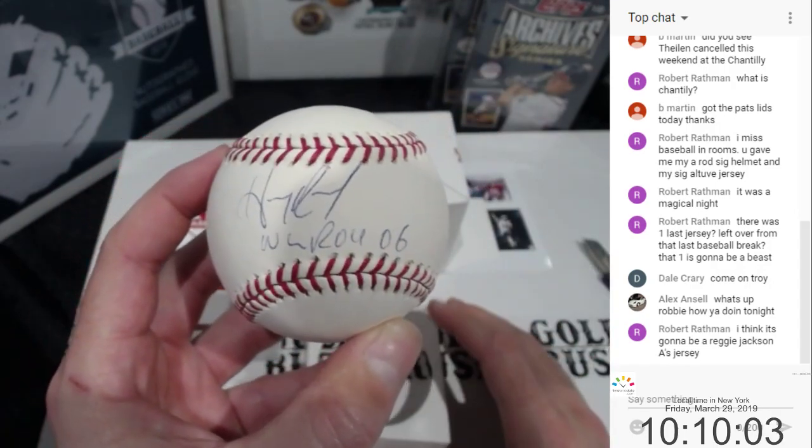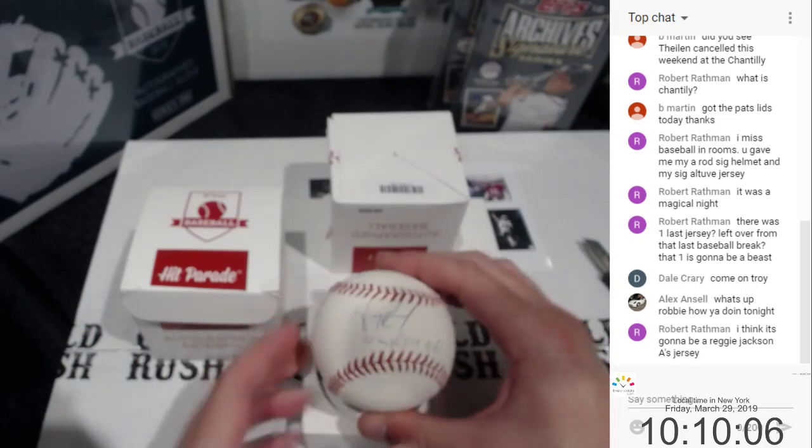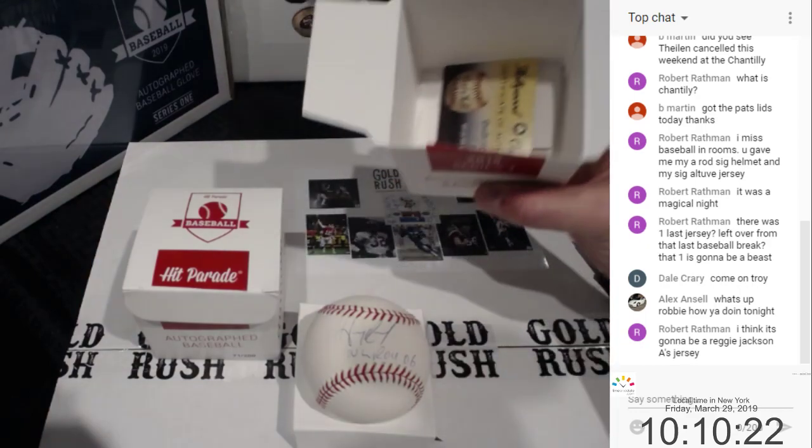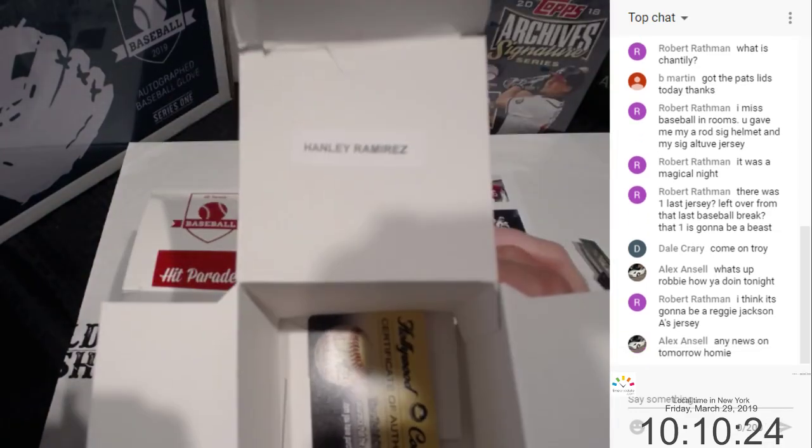Alex, what's going on? Dale, how are you? I think it's Hanley. I think we got Hanley. And it's inscribed Rookie of the Year, so it goes to the team that he rookied out with, which I want to say, he's an Indian now. I remember him as a rookie with Boston. Let's see who we got. Yeah, it is Hanley indeed. It will be Hanley Ramirez.